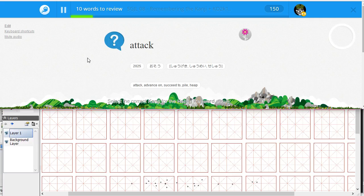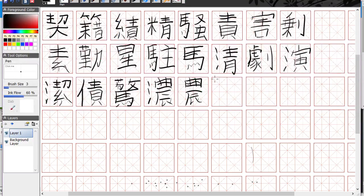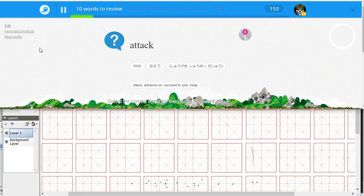So anyway, this is attack. This is the fun one. Remember, this is the guy with the dragon tattoo, maybe a Yakuza guy with the Imperial dragon tattoo. You know, he rips off his clothes. Boom, you see the tattoo, he goes on the attack. Attack. This is shugeki.